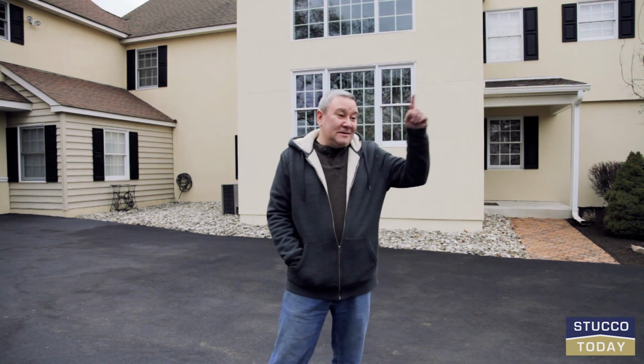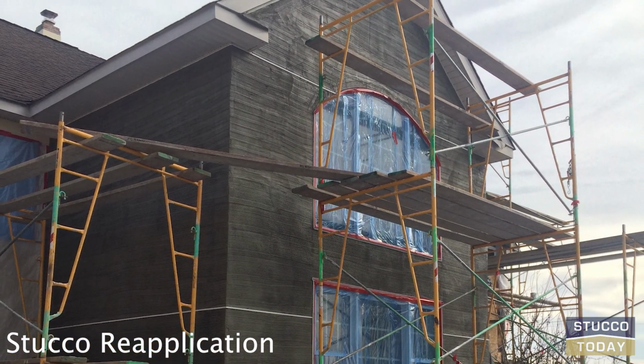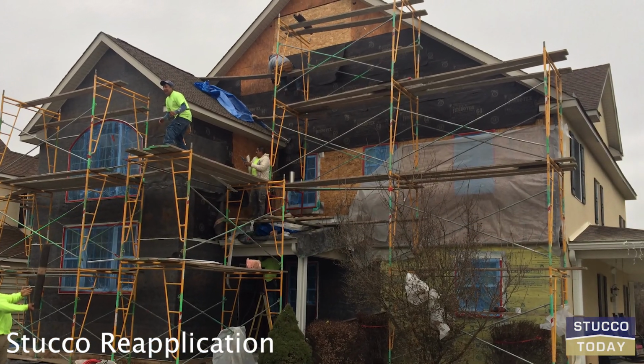Some of the windowsills were damaged. Some of the frames, the entire frame around the window, had to be replaced. Again, had the carpenters out, they take the windows out, they replace the windowsills, and then put everything back together again. So, like I said, for a homeowner, it's kind of shocking, like, oh, here we go. But again, he took it in stride and replaced everything and did it well.